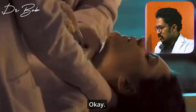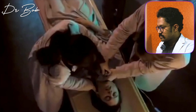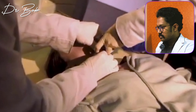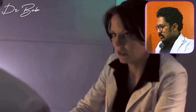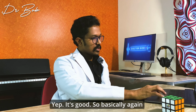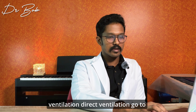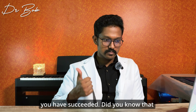Okay. Tube goes in, secure, connecting the back. Yep, it's good. So basically, the tube is in and the ambu bag is connected to it, and direct ventilation goes to the lungs. The adequate chest rise is seen, and you have succeeded.